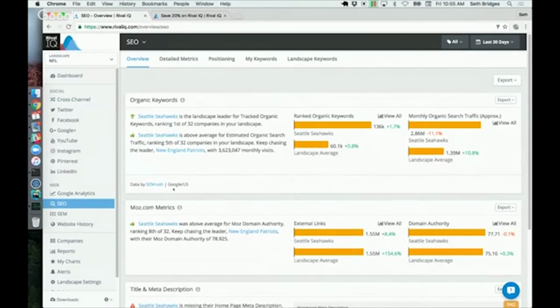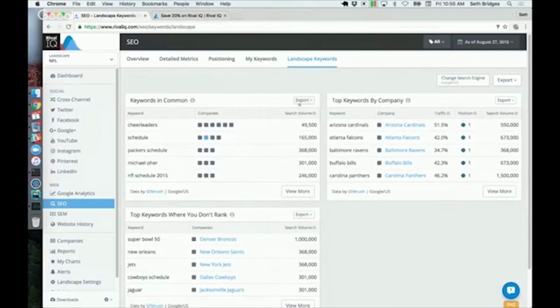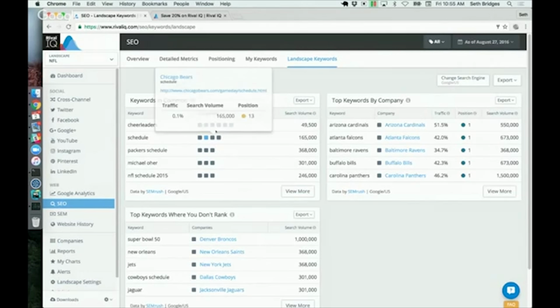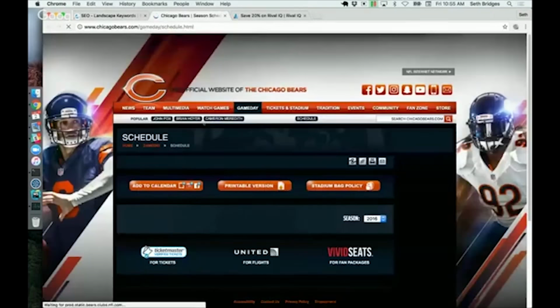You talked about SEO. It's not just social. We pull in metrics and data from Moz and from SEMrush that gives us really detailed information about what kinds of keywords these teams are doing well on from an SEO perspective. So here I'm looking at a competitive report that shows me which keywords all these teams are ranking on in common in the top 20 results of Google. And look at the number one word that these teams are sort of battling over: cheerleaders. Just the keyword, the search term cheerleaders. There's 6 or 7 teams here who are all ranking number one, the Cowboys with their cheerleaders landing page. And there's a few other teams in here as well, Broncos, etc.